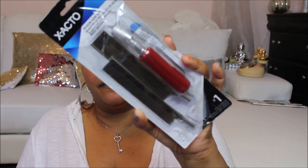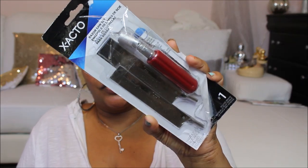Let's see. It says it comes with one handle and two blades. So, looks like two blades are in here and the handle. Somebody may have opened it up or something. But we'll see for $3.50. That's a nice tool to have in the craft room, so that's why I grabbed it.